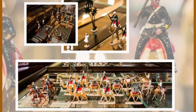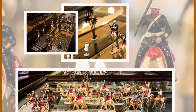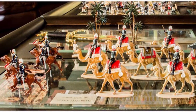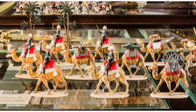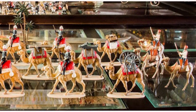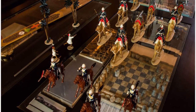This next group is the Tradition Camel Corps. The grouping features Tradition's limited edition Camel Corps in the Sudan. It consists of 9 camels, 1 artillery piece, 5 gunners, 2 Egyptian kids and 2 palm trees. It is accompanied by a set of 4 William Britain's Lancers produced in 1992 for the company's centenary.